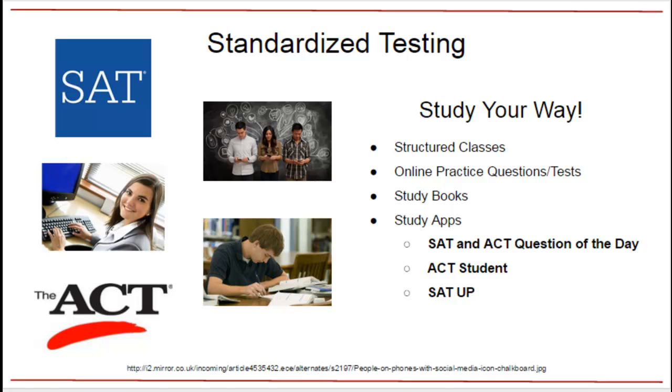Now, while they may seem similar, both of these tests are fundamentally different in structure. The SAT is considered a reasoning test, and with this style, your results will measure your critical thinking skills. The ACT, on the other hand, is an achievement test, and with this type of test, your results will indicate what you have already learned during your past years in school. Another difference compared to the SAT is that with the ACT, in addition to the verbal and mathematics sections, you will also find there to be a science section.